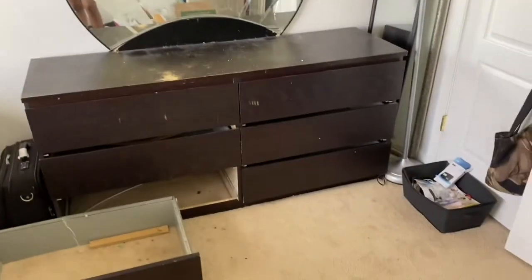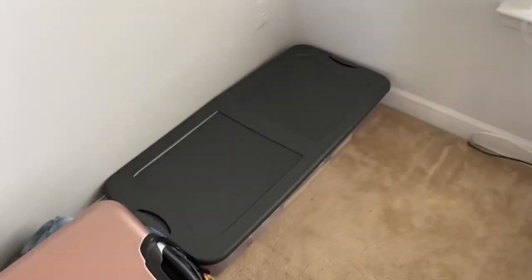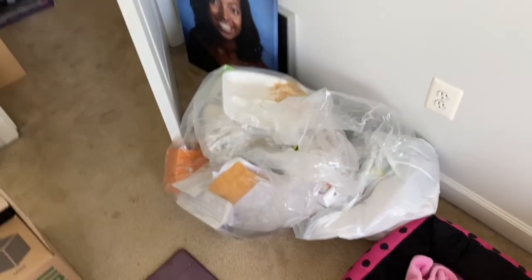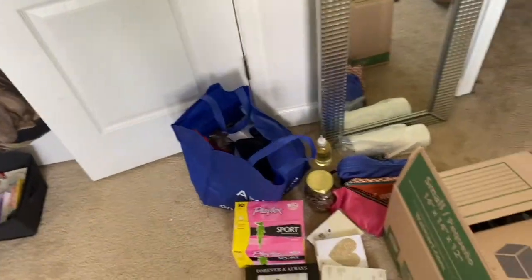All right, you guys, so I feel like I made a lot of progress today. So my bed is just my bed. This little pile of things is stuff for my mom. This is the bin that's gonna go under my bed whenever I put my bed in the position I want it to be. Suitcase, I have nowhere else to put it. This is all trash. And then this is stuff that I'm currently using.